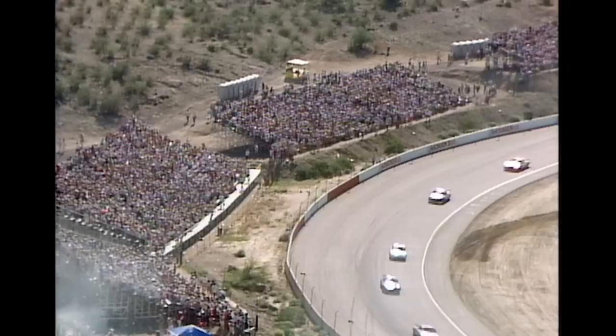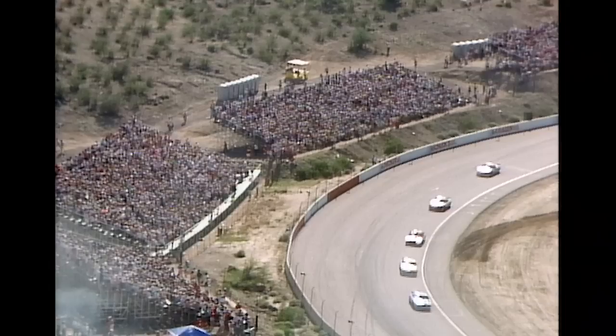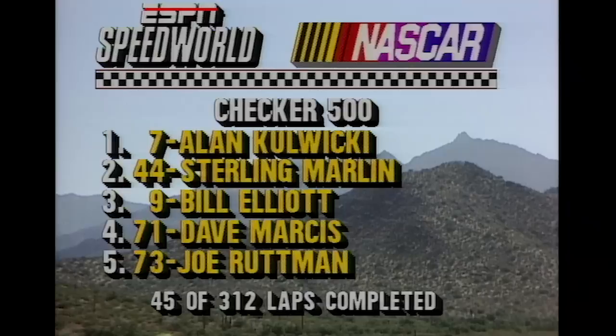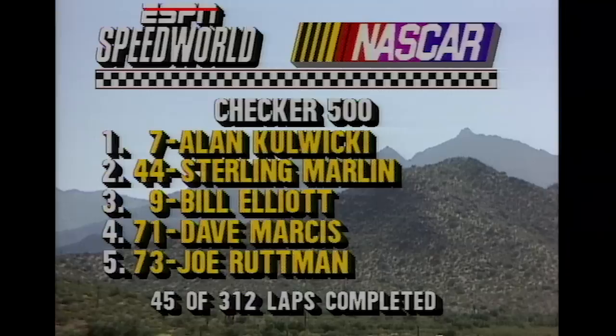Bob Jenkins, Ned Jarrett, Jerry Punch, and Dick Berggren back at Phoenix International Raceway for the Checker 500 Winston Cup race. And we are under our third caution period of the day with lap 45 completed. And here now the top five. Alan Kulwicki is the leader in car 7. Sterling Marlin in 44 is second. Then Bill Elliott in number 9. Dave Marcus in 71. And Joe Ruttman in number 73.